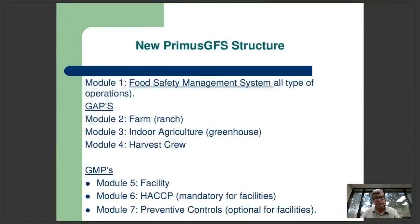New PrimusGFS structure. In version 2.1, we had three modules: the FSMS, one module for the GMPs and GAPs, and one module for the HACCP. Now, PrimusGFS is divided into seven modules. The first one stays as in the past, food safety management system, which is applicable for all types of operation. It's a kind of the brain of the management of the food safety program.